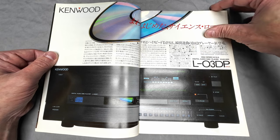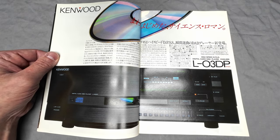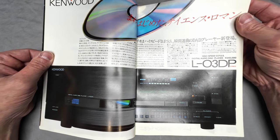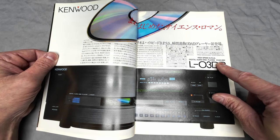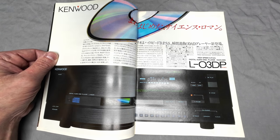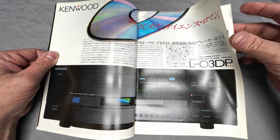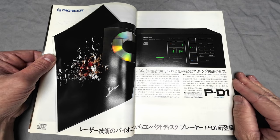Next page, Kenwood L03DP. This was back when CD players were brand new to the market. And yeah, they all had extremely high dollar amounts on them back then. 240,000 yen, that's 2,400 if I'm doing the conversion to today's dollars. Factor in inflation and you get the idea. This. I want this.